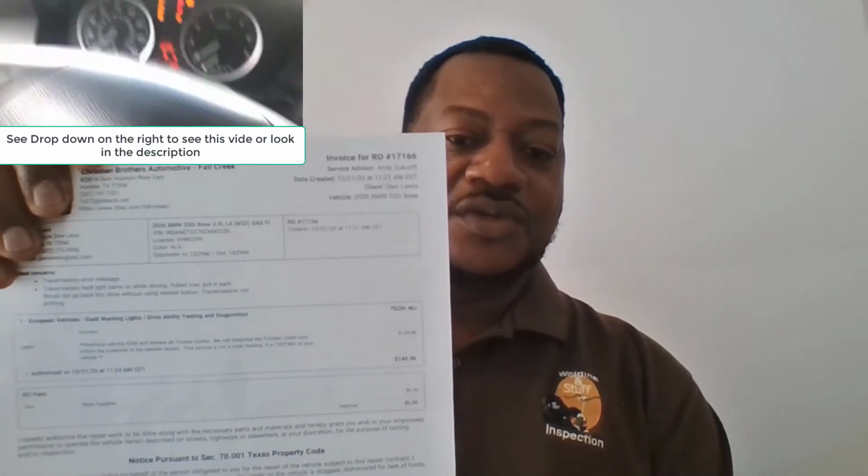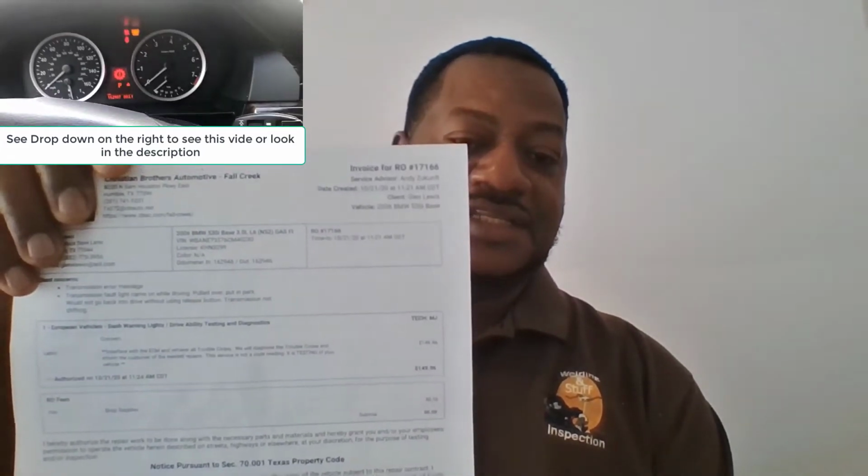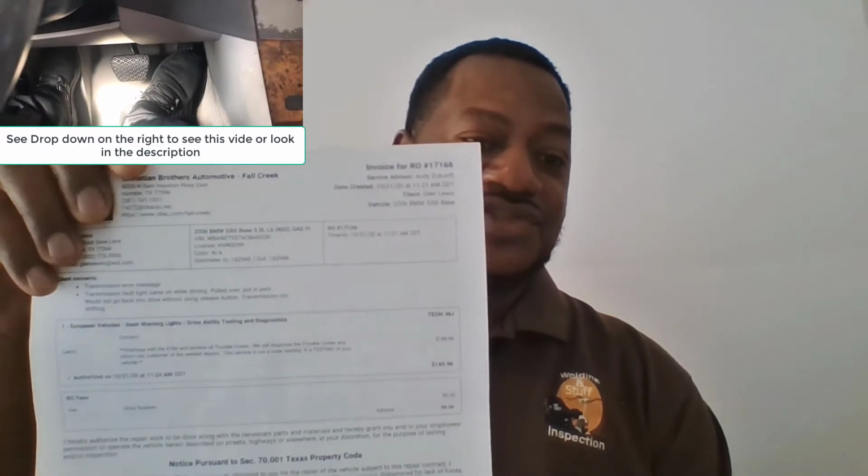Then I went to Christian Brothers. That's a ripoff. I knew I shouldn't have gone there anyway, but they ran some different codes and it cost like $140 just to run the code, just to plug it in and tell you in 5 minutes that it's the transmission, and they want to charge $4,500 to rebuild the transmission in that 2006 BMW.